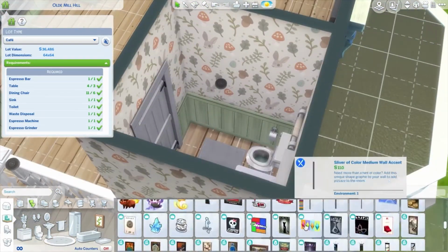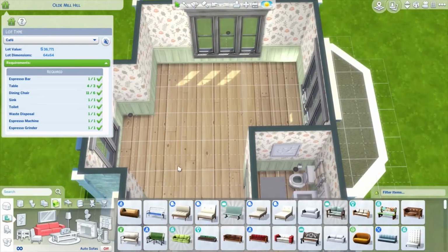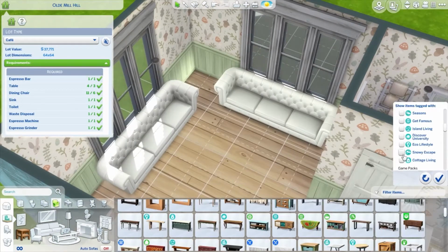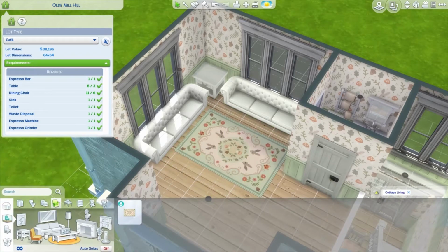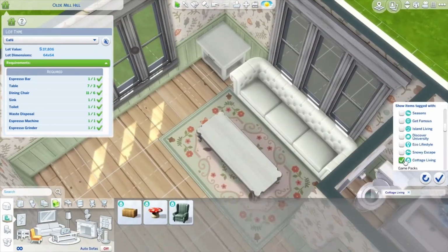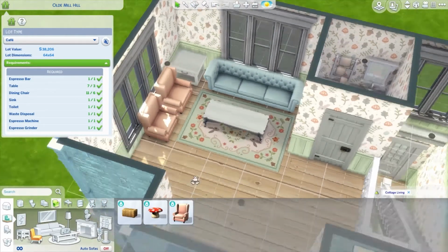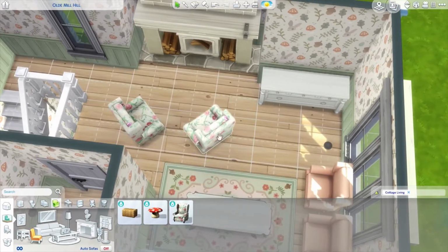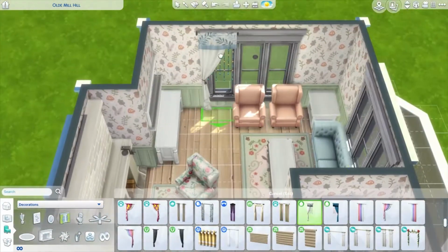And then we're going to be starting to decorate the upstairs, which I am very proud of. I used the Cottage Living couch and the side chairs, which I changed the second couch to be side chairs instead of that one. And I put it in pink, and then I changed the couch to blue because it just fits everything better. And I put a fireplace in that little bump out area, and those chairs are so cute. I love them so much.